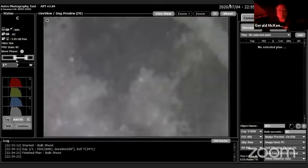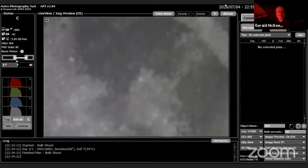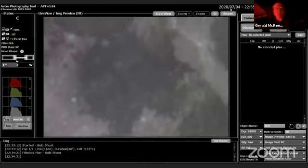Yeah, actually, I went too far now. Yeah. Okay, try it now. There we go. Perfect. Okay, Sea of Tranquility is right in the middle of this image.